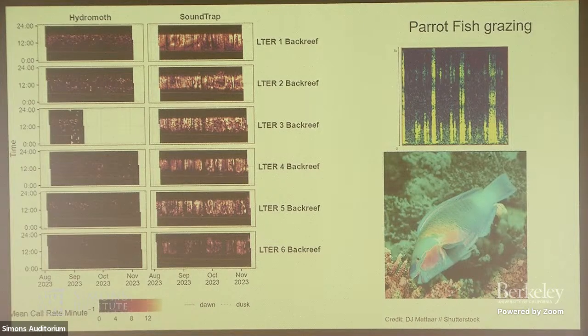So this raster has hydromoths on the left and sound traps on the right. It's a really good example of the fact that our model is not generalized to both detectors yet. As you can see, our model is finding way more parrotfish crunching on the sound traps. We're not totally sure why. One of our next steps is to label a bunch more hydromoth parrotfish crunches and retrain the model and hope to see similar results with the sound traps.